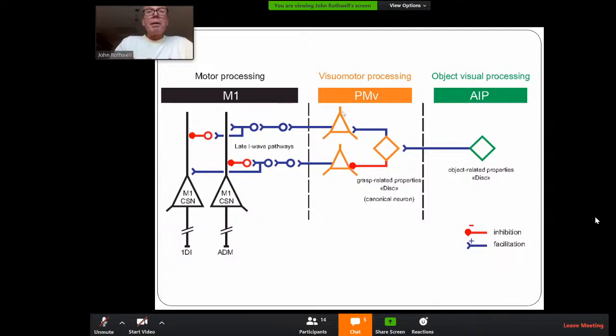So when we see objects of different types, the premotor cortex activates either one pathway or the other pathway. And these pathways produce a pattern of activity in motor cortex appropriate to the object to be grasped. The PMV obtains the visual information from the AIP that allows it to specify which grasp. So the AIP then activates the correct one of these outputs, which will then activate the motor cortex. So that's the sort of model that you can get from this.